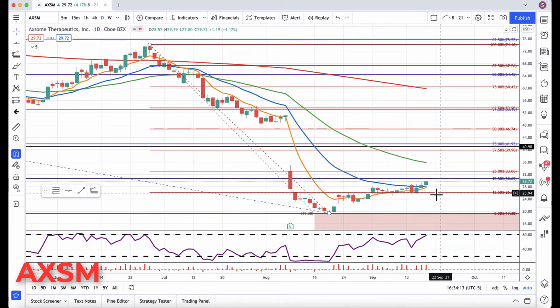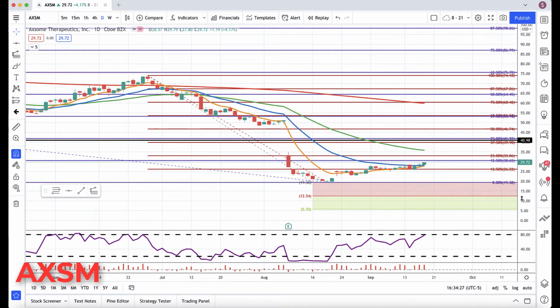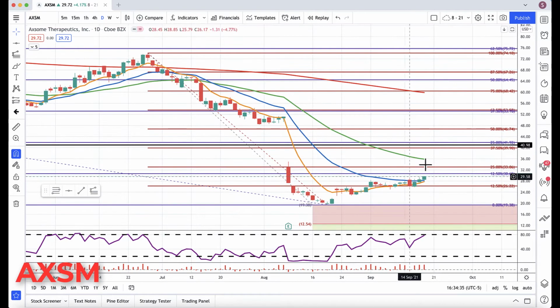If it drops below there, you still have a gap left behind between August 20th and August 23rd. That's the next level I'd be watching for major support: 21.56, and then the most recent low is 19.38. If it drops below 19.38, besides doing some reverse harmonics in there, your major levels are 12.54 and all the way back down to 5.70. But I would do the reverse harmonics, which I can't do yet until we have a topping move in this correction.